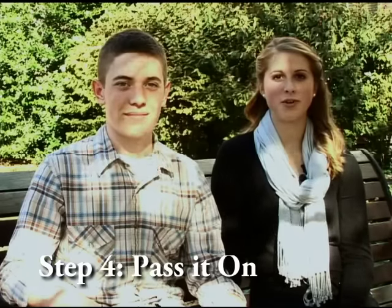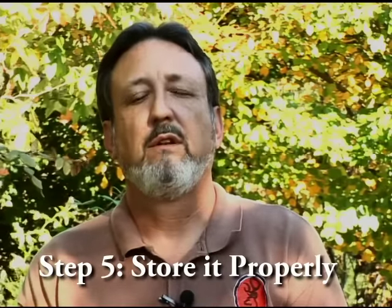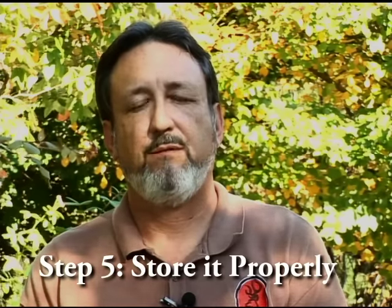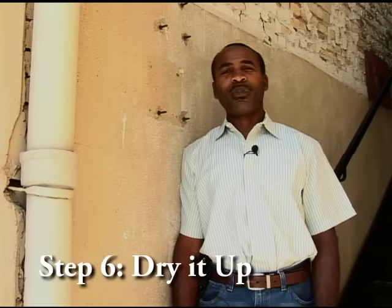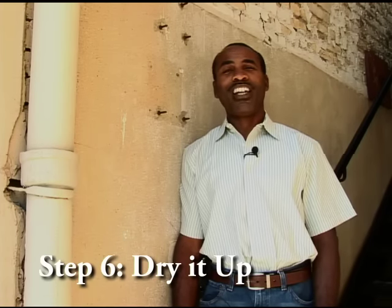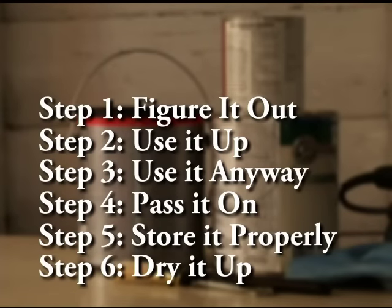Step 4, pass it on. Ask around or give to your local charity as a donation. Step 5, store it properly. Keep some paint for touch-ups. If you do this correctly, the paint will last much longer. Step 6, dry it up. If it's time to trash it, it's time to dry it up. Okay, let's look at each step a little bit closer.